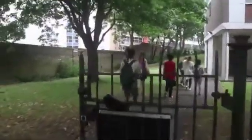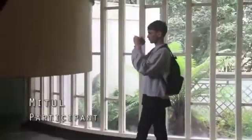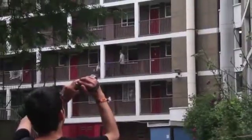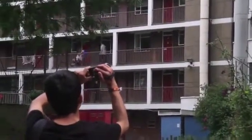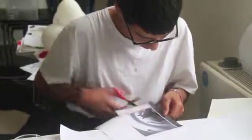We went out to Bevin Court and we all took pictures of like the windows and how each window represented each person, like the individuality. And then I took my own take on that by designing my own window with canvas and rope. And I also used a bit of Photoshop.